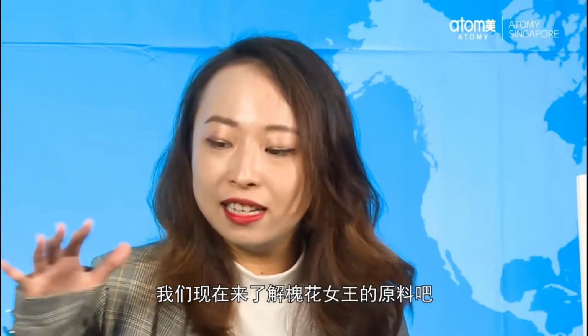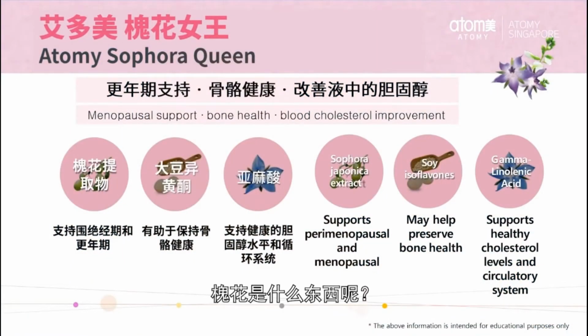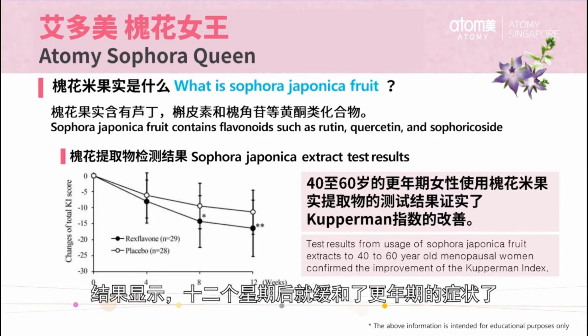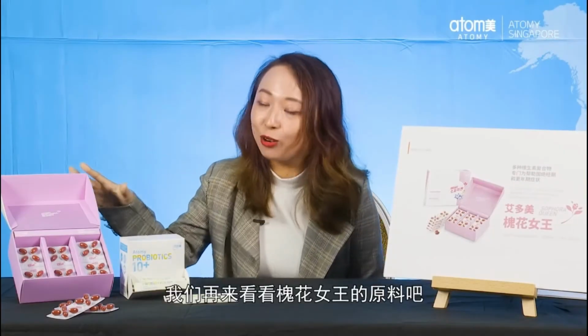So now we will go into the ingredients of Sophora Queen. But what is Sophora japonica? Basically, Sophora japonica is a plant. There is a research article that tested whether women who consume Sophora japonica fruit have a reduction in menopausal symptoms. And true enough, in 12 weeks, they verbalized that there was a reduction in the menopause symptoms. So now let's go directly into the ingredients that are in our Sophora Queen.